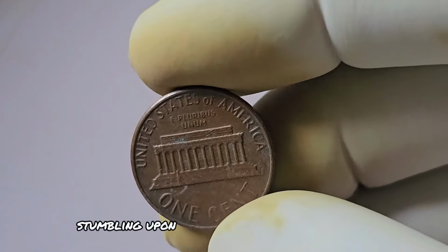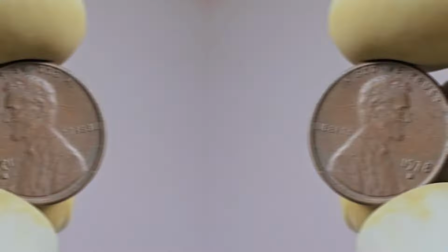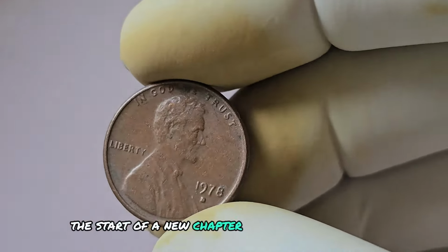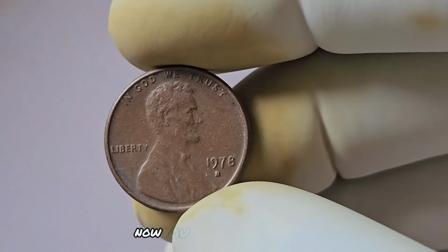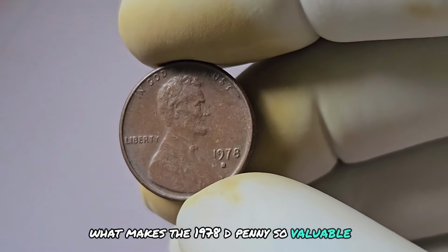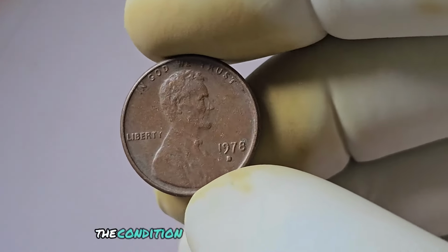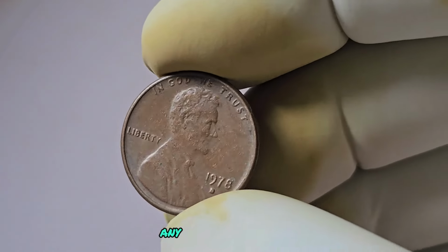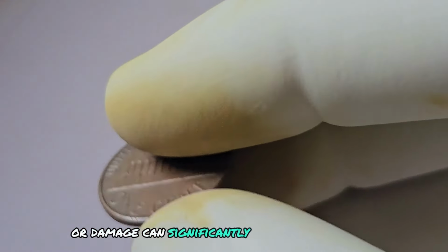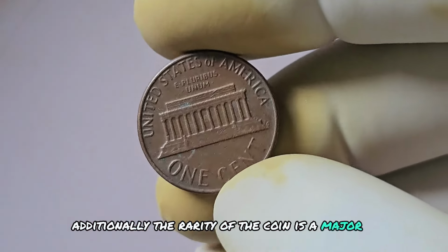Imagine stumbling upon this hidden gem in your coin collection or while you're sorting through loose change. It could be the start of a new chapter in your collecting journey. Now, you may be wondering, what makes the 1978 D penny so valuable? Well, there are a few key factors that come into play. The condition of the coin is paramount. Any signs of wear or damage can significantly decrease its value. Additionally, the rarity of the coin is a major factor.